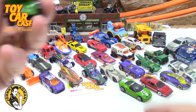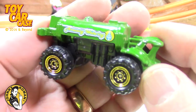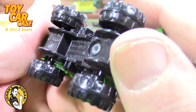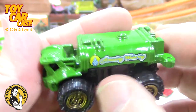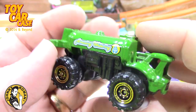There's so many different... look at this. It's called Amazing Watering. I have never seen this before. Matchbox Thailand 2014. It's called the Rainmaker. And with things we're hearing these days, I kind of believe it.